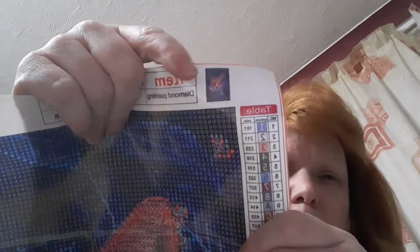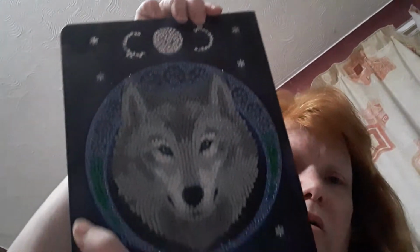I did say the size, didn't I? 30 by 40. You get your thumbnail up there, and I'll cut that off. I'll also cut the number off up there. I put all that in my logbook as well. Which is... Is this it? That's the stickers on the floor. Excuse the fingers. Got some glue or something on it.